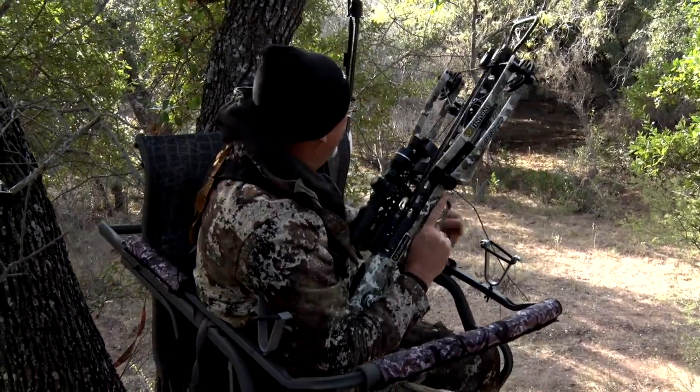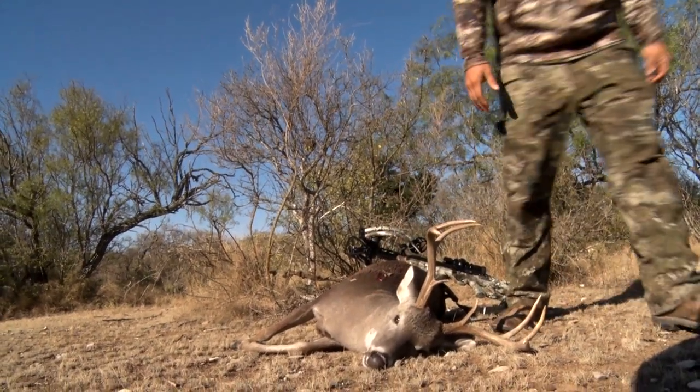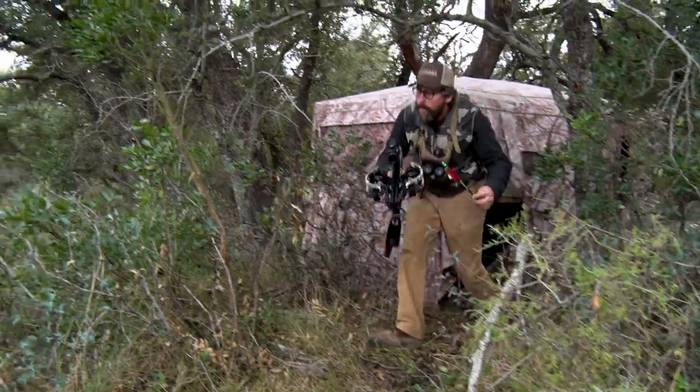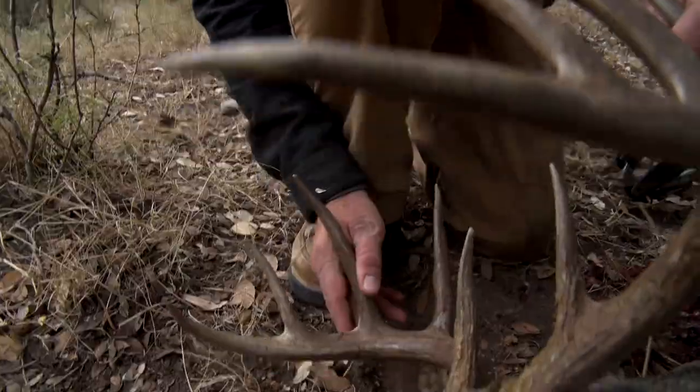I just think that if you haven't shot one, get out there and try it. There's still a little bit of a mindset with vertical bow hunters that the crossbow doesn't belong in archery season. I would just tell you to go out there and try them. They're very cool to shoot. They're very fun to shoot. They provide tons of opportunities for hunters, and it's growing in numbers every single year. And we're just happy that we're at the forefront of it.